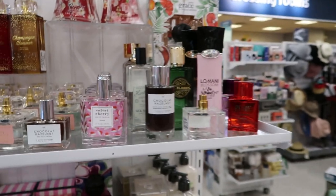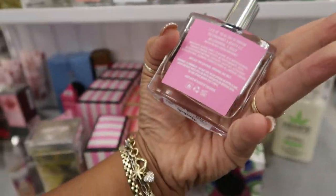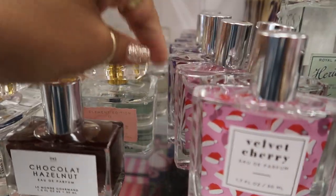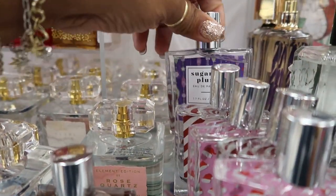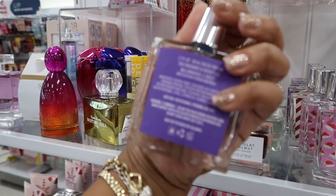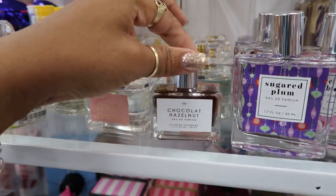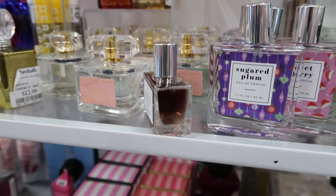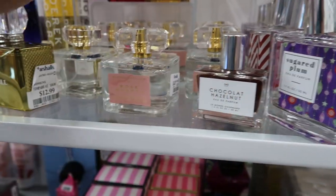Okay, over here on this table, Velvet Cherry. You got Bubble Berry. Gosh, I want to smell them. Bubble Berry, I see a purple one. Sugared Plum. These are $9.99 by True Fragrance. Look at that, chocolate hazelnut. Oh my goodness, you guys, you know I love gourmand fragrances. That just sounds like it would be sweet. I'm gonna smell that in just a second.